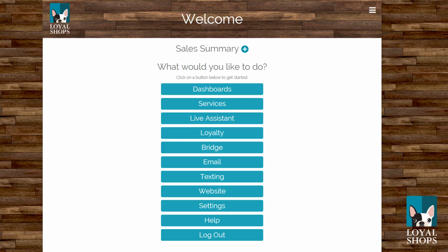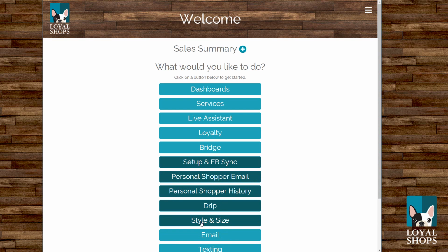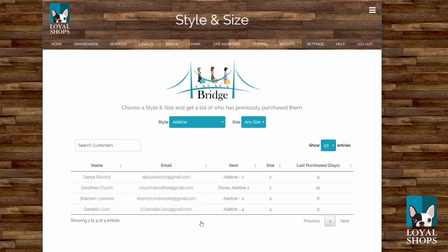All right. Our newest Bridge feature is called Style and Size. What Style and Size lets you do is quickly identify a particular style and size combination that you're interested in, knowing who has bought this style and size from me. All right, and that's what this is all about. Since with Auto Punch, we can record the style and size and date and price of any purchases with our Auto Punch feature inside of our loyalty program.